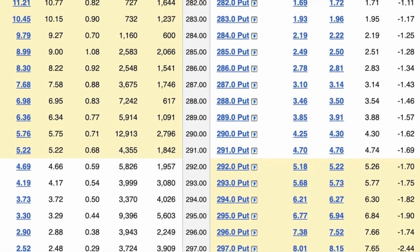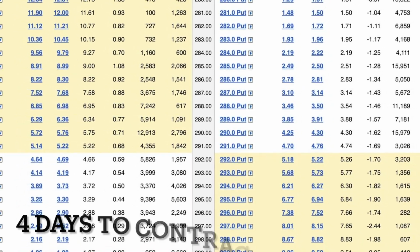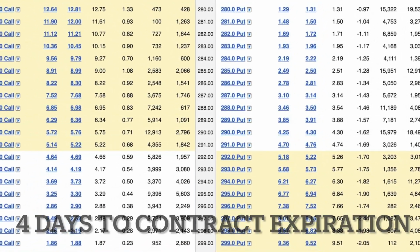Now let's take a look at some real-world examples. First, let's do an example of a straddle. And this is an example of an overnight trade with an expiration 4 days out.